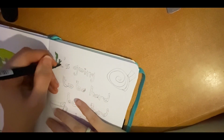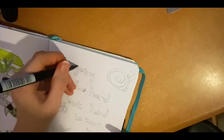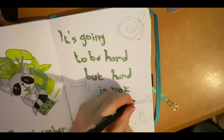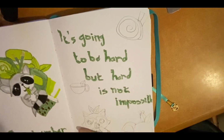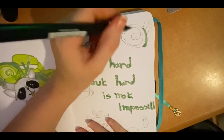The quote says, it's going to be hard, but hard is not impossible. It's a simple quote, but I thought it fit very well for this month that I'm going into, and just for life as it hits me quicker and quicker. We are already in almost September, guys. It is crazy. 2021 is almost over, and it's unbelievable, to be honest.